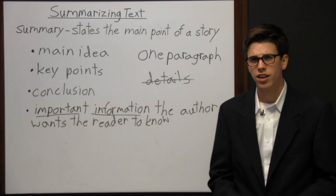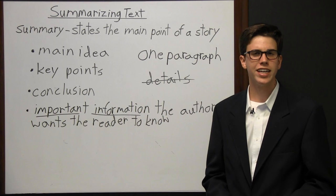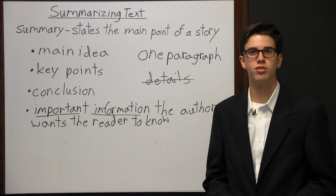Now, in some cases, you might be writing a summary for a long story with multiple settings and scenes. And so a summary may be a few paragraphs in length, and these paragraphs give the main points of each major part of the story. And so the summary of a long story always includes a conclusion to wrap up the story as an entirety.